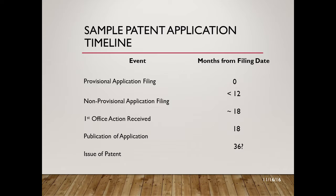Here is a sample patent application timeline. We'll set the provisional application filing as month 0. Within 12 months, a non-provisional application must be filed, or the application goes abandoned. In about 18 months, the first office action is received. Also at about 18 months, the patent application is published unless you tell the patent office otherwise. And then, one day, hopefully, the patent issues.